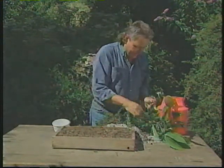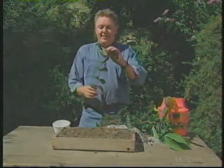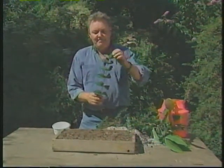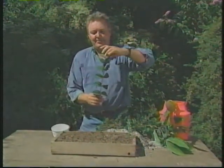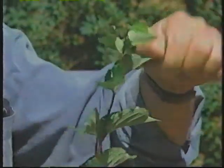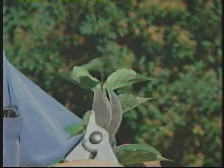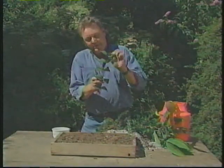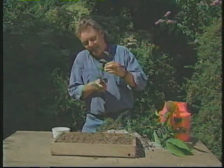Now, with shrubs like Weigela, you've got this new growth that's come on the end that is truly semi-hardwood on the top. And because it's hot summer weather, these are going to wilt over quite quickly. So pinch out that little growing tip. In fact, we can take it right out like so. And then make your cutting about 6 inches, 15 centimeters long.